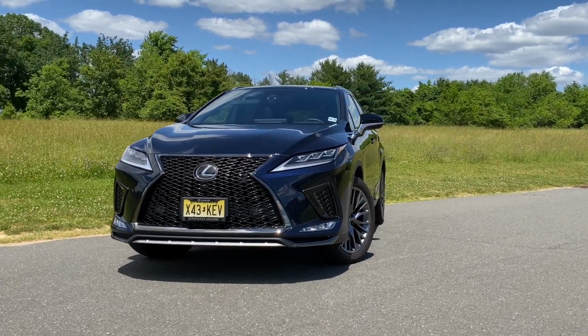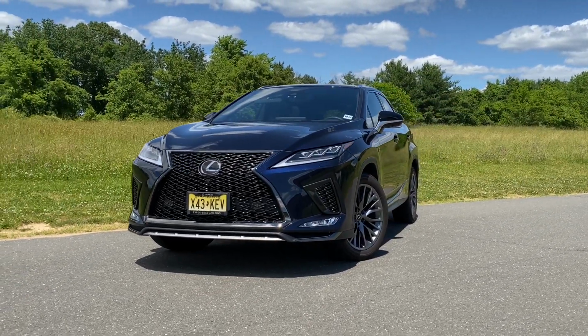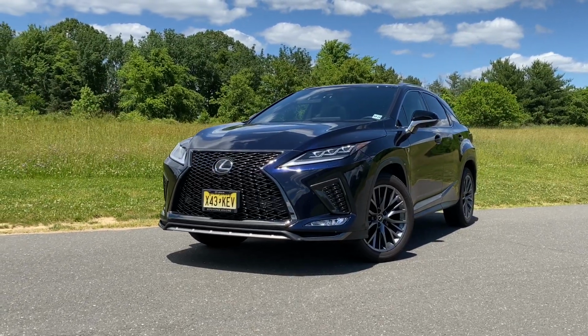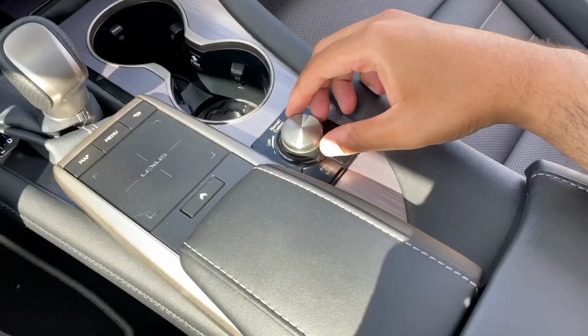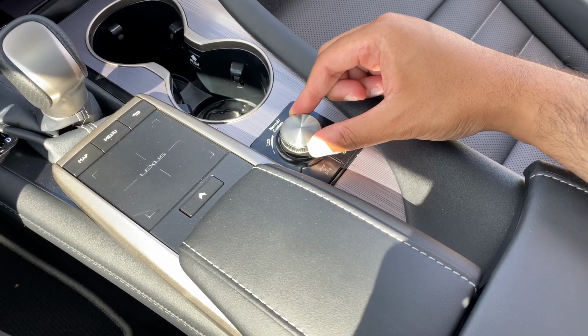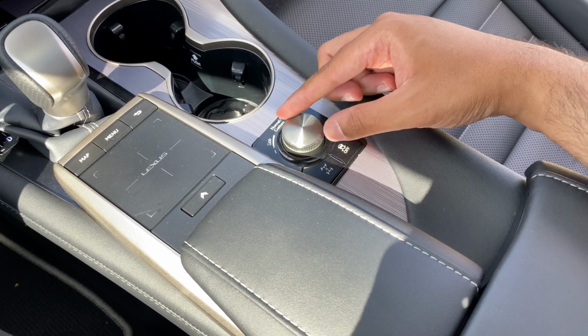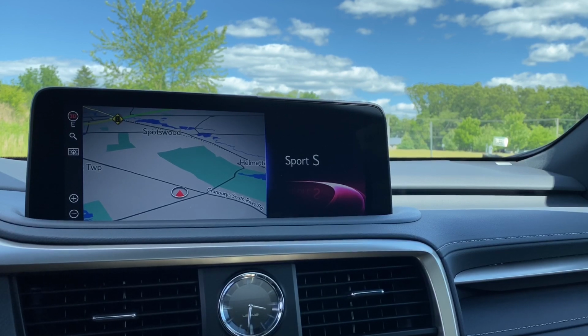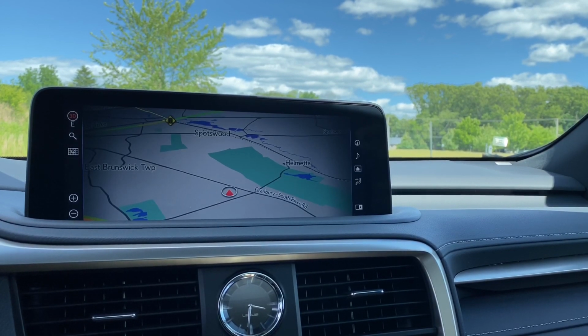0 to 60 comes in at 7.9 seconds for the all-wheel drive model and 7.7 seconds for the front-wheel drive model, and both have a top speed of 124 miles an hour. Now, if you're in a rush or you just want to have some fun, you can pop the Lexus RX 350 F Sport into Sport S Plus to go simply crazy. Other drive modes include Sport S, Eco, and then you have Custom.